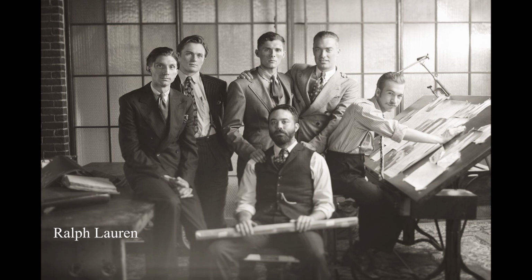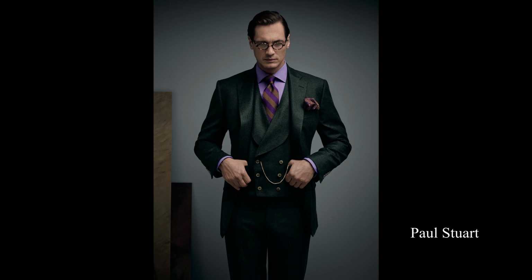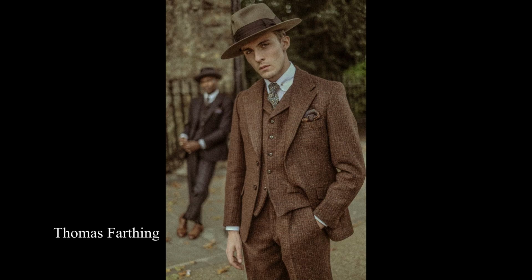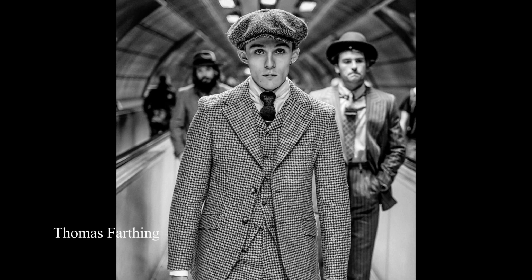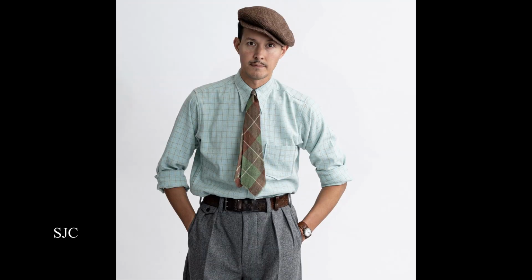But speaking of shopping, inspiration and research are also important there. They can help you discover the real-world retailers that can help you achieve your new vintage style aesthetic. Whether you want to shop modern heritage brands like Ralph Lauren, Paul Stuart and J Press, brands with a vintage aesthetic, or Repro brands like Thomas Farthing or J Cathcart.